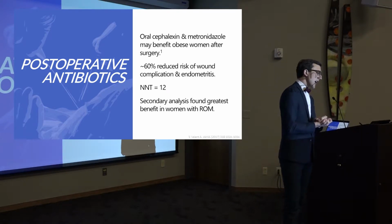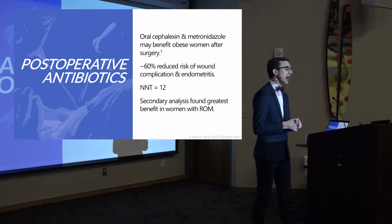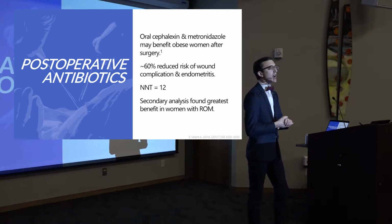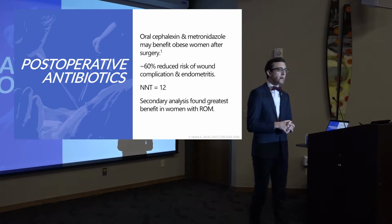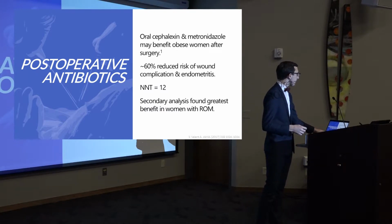a recent publication, the idea of continuing antibiotic prophylaxis for 48 hours after a C-section is something that's been examined by a randomized controlled trial. It looked at the use of oral Keflex and Flagyl for 48 hours specifically for obese women after surgery, and they found a 60% risk reduction for wound complications and endometritis with a relatively low number needed to treat. The secondary analysis, as you might expect, found the greatest benefit for women who have ruptured membranes, so a very high risk group.